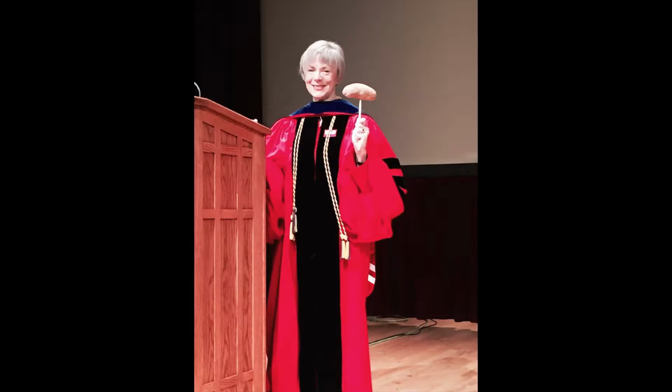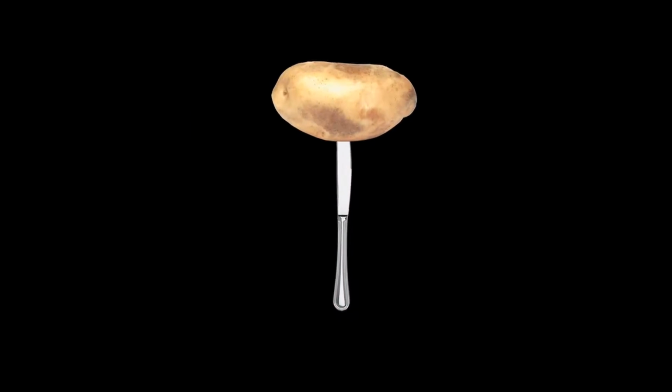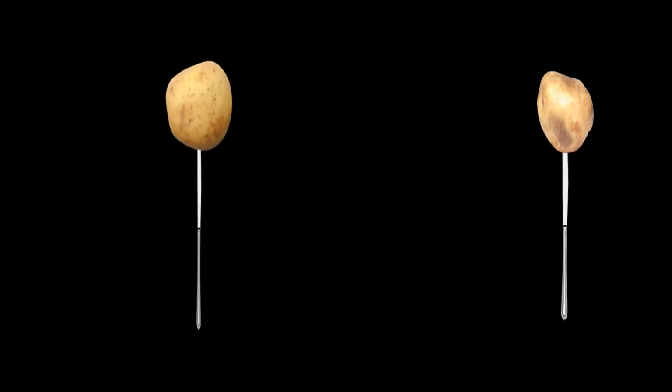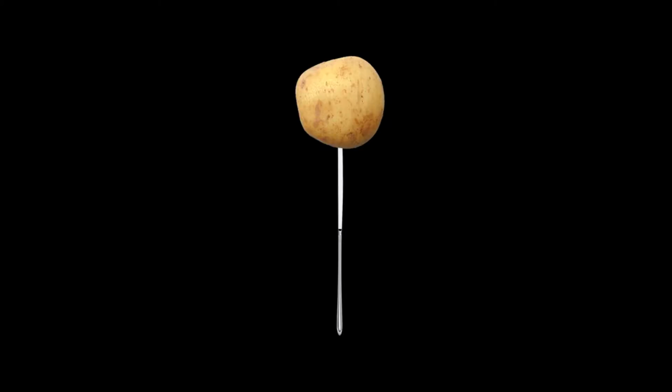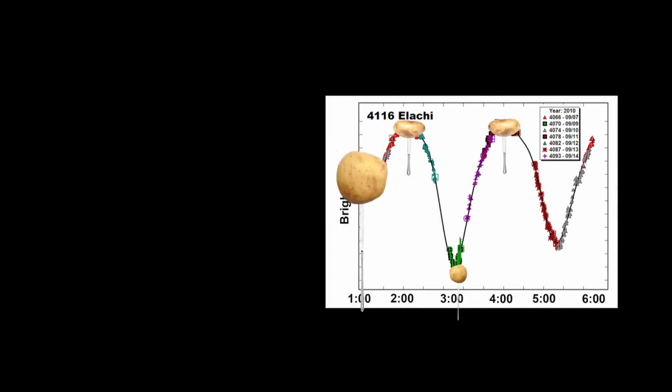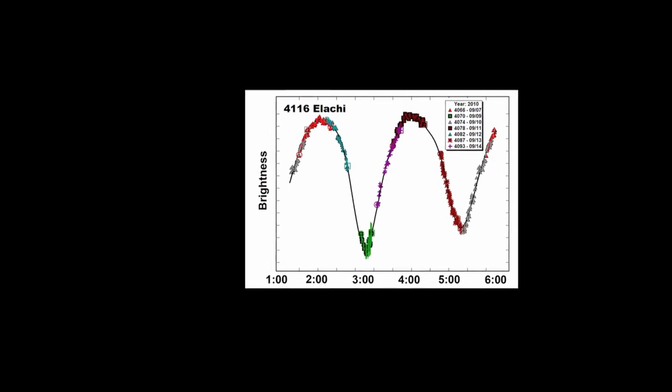The way we're studying them is to measure the way they reflect light. An asteroid turns, and so think about, if I were giving a talk on this, I'd probably have a potato on a stick. And think about turning that stick with the potato. It reflects sunlight, and when the broad side of the potato faces you, you get more light. When the end faces you, you get less light. So if we map out the brightness, we would get 2 bright spots and then 2 dimmer spots. And that tells us how fast the asteroid is turning, the length of its day. Think about it that way.